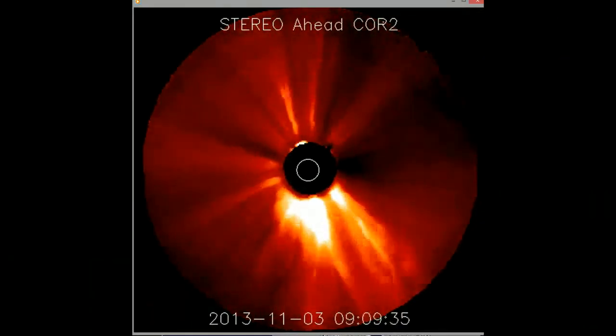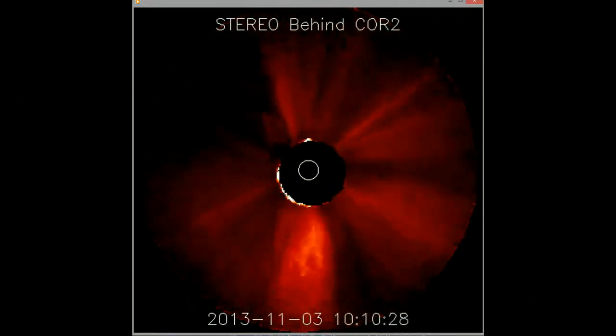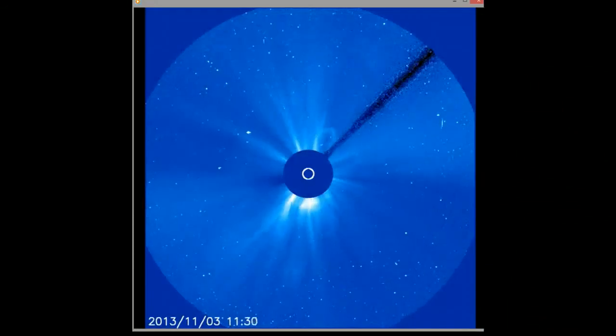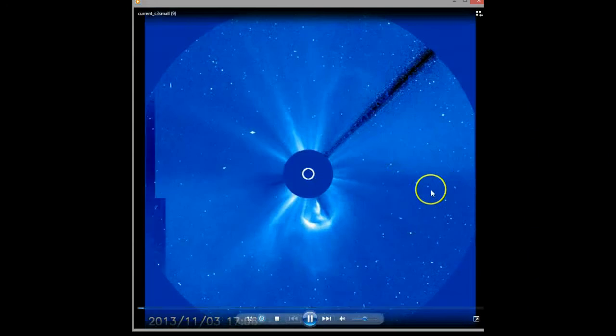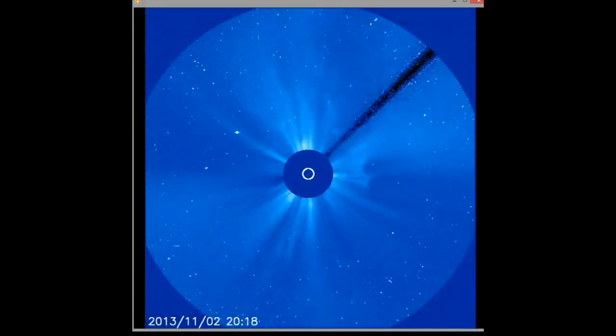Now, A is ahead of Earth in orbit around the Sun looking back. This is the view from B, behind Earth, looking forward. Again, these are opposite sides. Now, this is an Earth-facing image, and you can see it coming out the bottom there. And the Earth is going to take a glancing blow from this. I'll show you on the flare tracker.